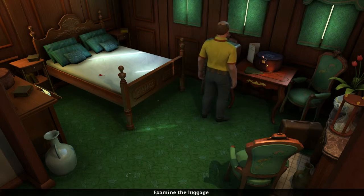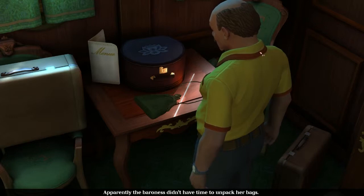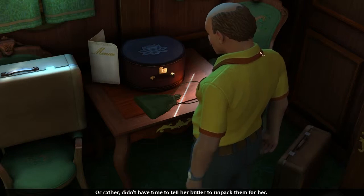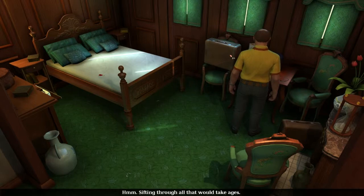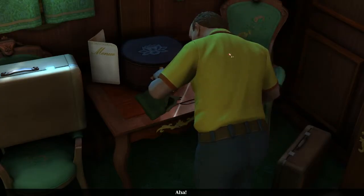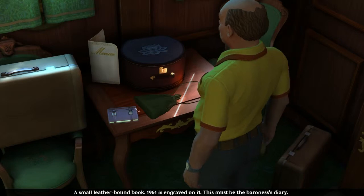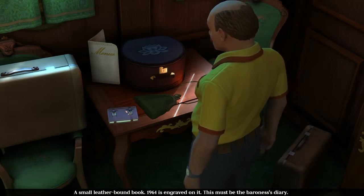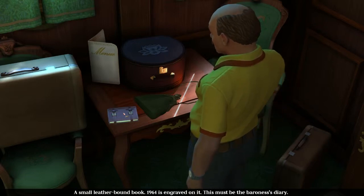Okay, let's examine the luggage. Apparently, the Baroness didn't have time to unpack her bags. Or rather, didn't have time to tell her butler to unpack them for her. That's probably more accurate. Sifting through all that would take ages. But here, the Baroness's handbag. Ha! How did she get it back? A small leather-bound book. 1964 is engraved on it. This must be the Baroness's diary.